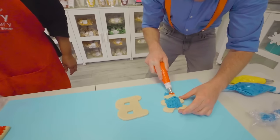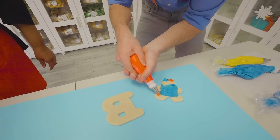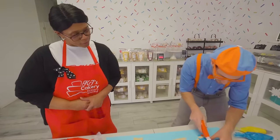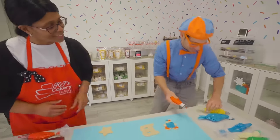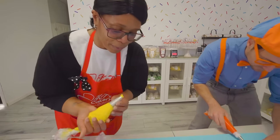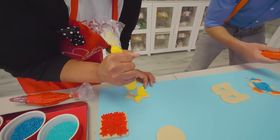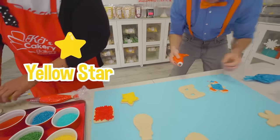Looks like mine is turning out real good. There we go. What cookie are you gonna do next? I think the next one I will do is the star. Whoa. And I think I wanna use maybe yellow for my colors. Okay, here you go. Thank you. You're welcome. So this particular tip is round. I think what I'm gonna do is start there and just go back and forth. Wow. There we go. That's a nice yellow star.